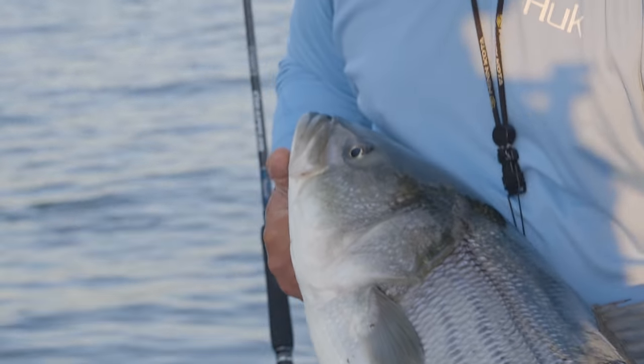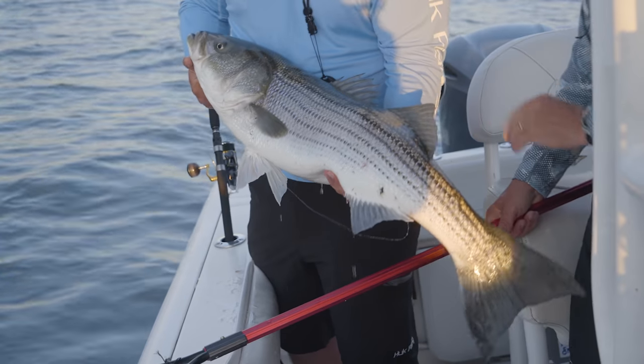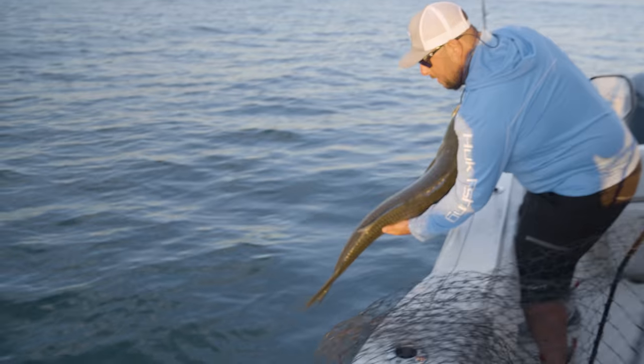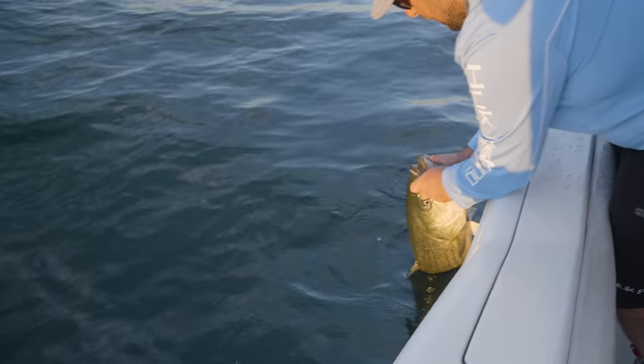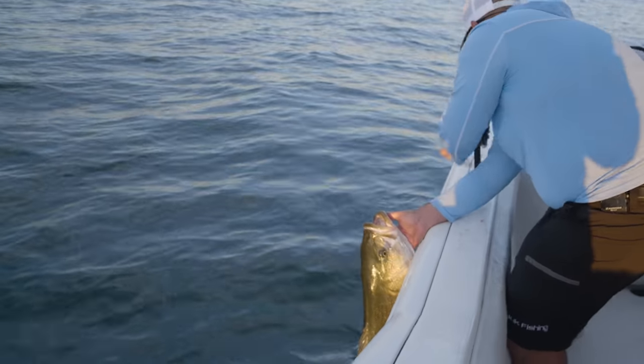He's probably close to 40 inches. Look at the size of the head. You were talking about this stock here. Thick tail, big head, yeah. Beautiful fish. Get him back in the water. Grab me the red gripper right there. Yep, you got it. We're gonna vent this fish out.